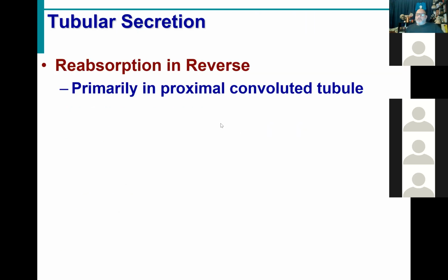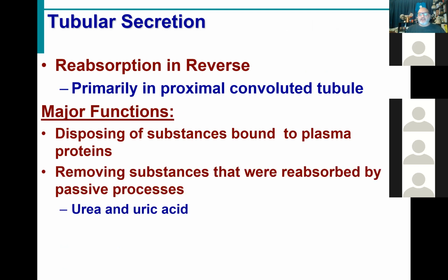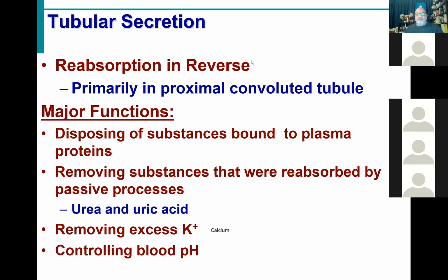As I mentioned, we can't forget about tubular secretion. Remember, that is reabsorption in reverse, primarily occurring in the proximal convoluted tubule. This is where we get rid of substances that are bound to the plasma proteins. This is where we get rid of some of those metabolic wastes like urea and uric acid, small things that keep getting reabsorbed. This is where we can get rid of excess calcium and excess potassium. And this is where we, again, get rid of hydrogen ions to help maintain our blood pH.